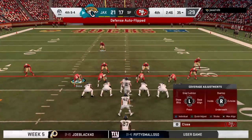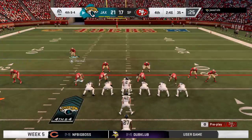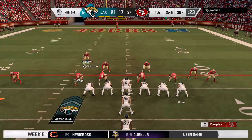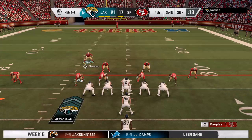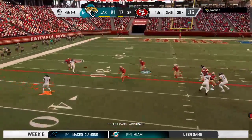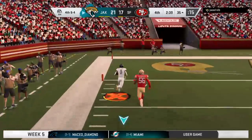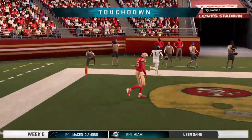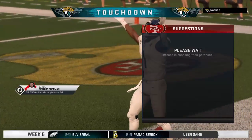They'll break the huddle here and go for it. This is 4th down. Man open left side is Brown. And he's free going down the left side. It's a foot race. Touchdown, Jaguars.